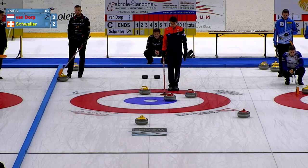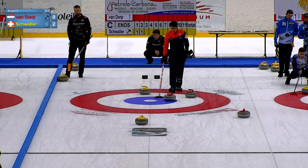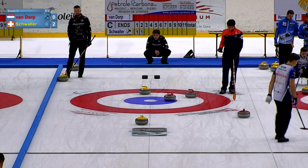Certainly looked very good for them in the last end, and then at the very last moment, when a three looked probable, the fourth player just maybe overthrew a little bit, was wide, and instead of three for Netherlands, Switzerland picked up a steal.